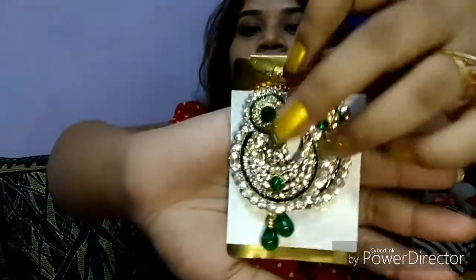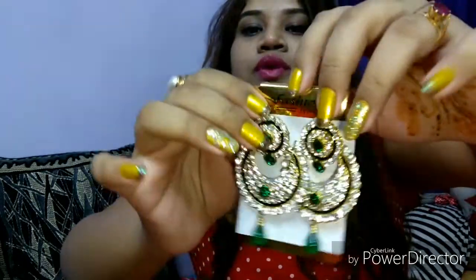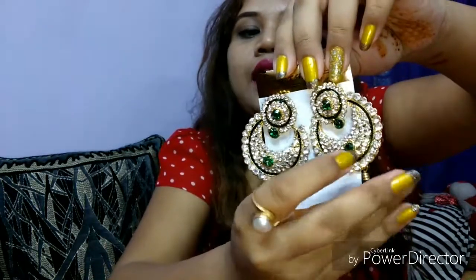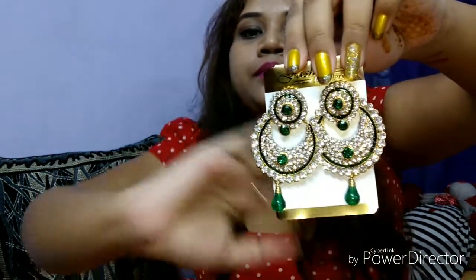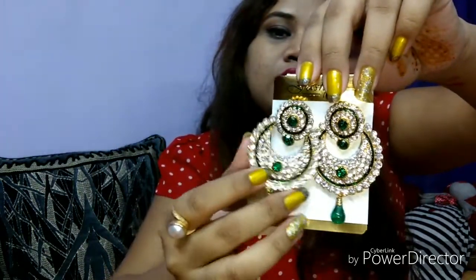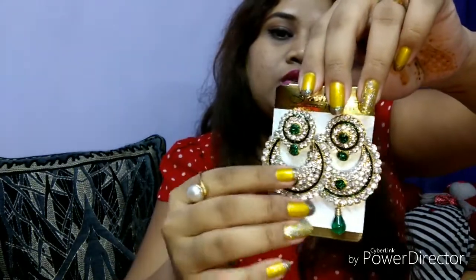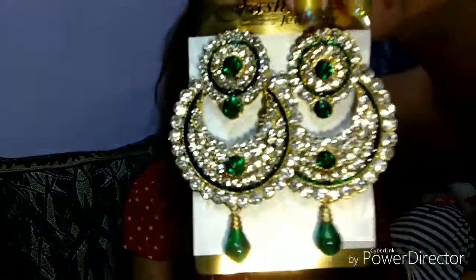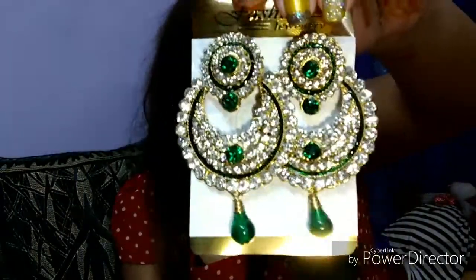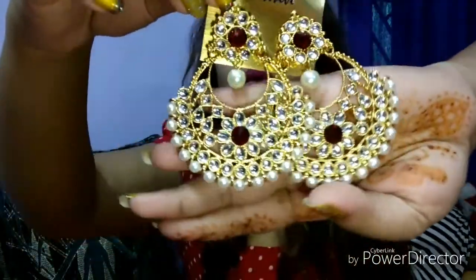So this is another earring, guys. And this is so beautiful. Let me just separate this and show you guys. So this is like that. It has a dangling piece right there, and this is not even attached. Even this piece and this piece are separate. So this is the dangling one, and this is how the earring looks. It's so beautiful. Now the second thing, oh, this is so beautiful.